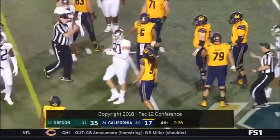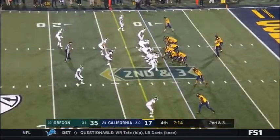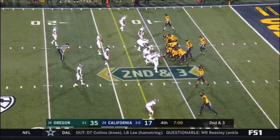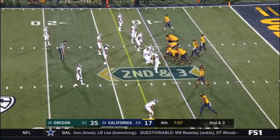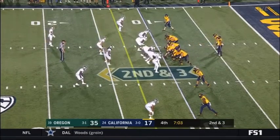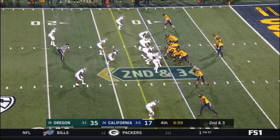This time by Nick Pickett. Gets 7 yards, gives himself some room. Taking some licks here tonight. Where's the urgency? They got to go. Yeah. Playing with urgency, that's for sure.